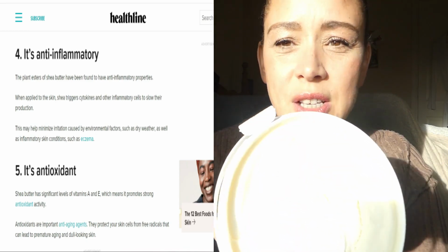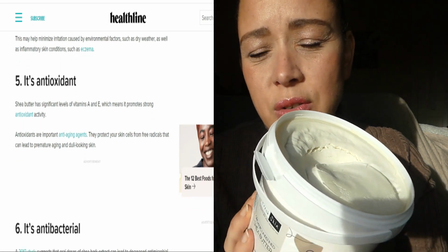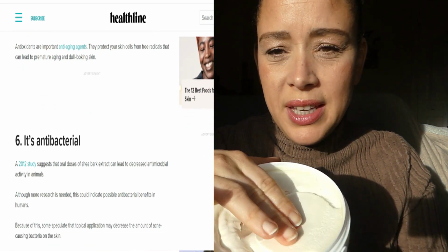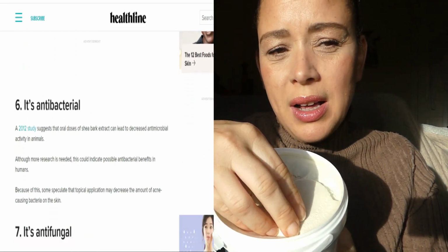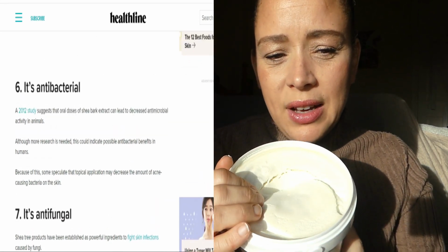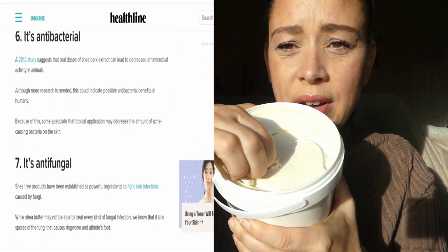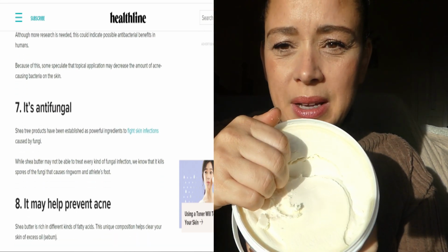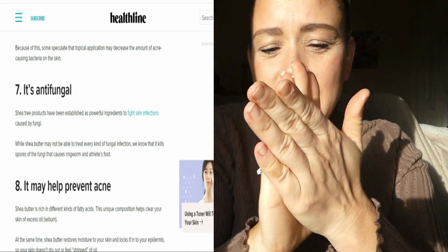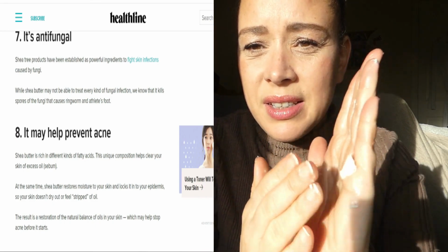So this is what it looks like, and it's solid. If it's really warm, it might start to melt. If it's really cold, it can be hard to get it out. But usually what I'll do sometimes is put it in a smaller container, and then I'll keep filling that container up, or I just use it straight out of that. Like I said, it's quite hard right now. It's got a really nice smell to it. So I literally just get some out like that, and if you rub it in between your hands, it will melt easily.